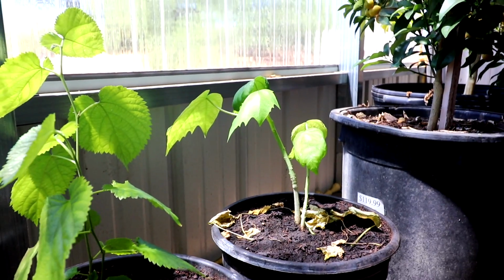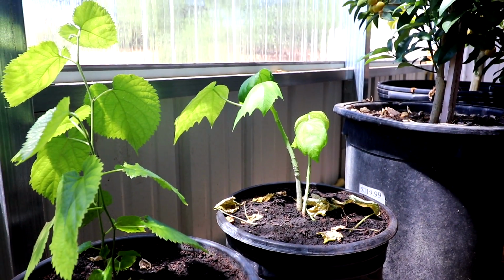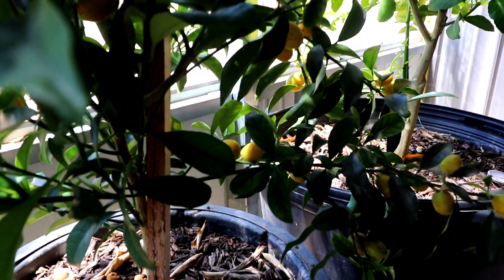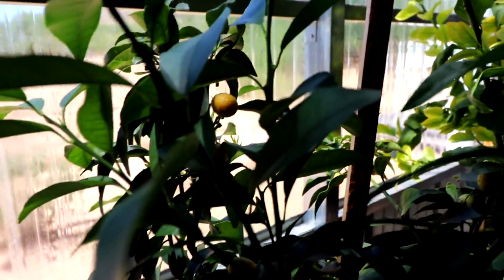And then this one is actually a papaya, which I'll plant permanently in here and hopefully it will grow some really nice papayas, but who knows. And then we have a kumquat tree. Kumquats are like one of my favorite fruits. This is a Meyer lemon tree.